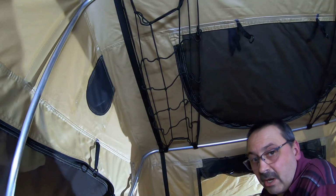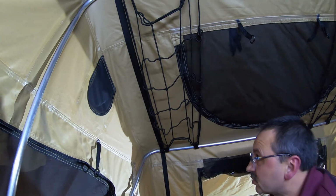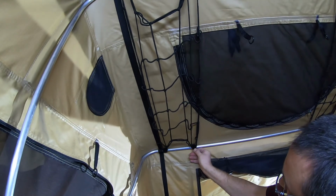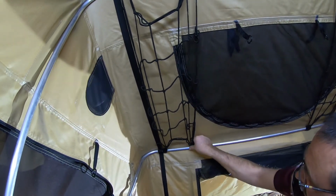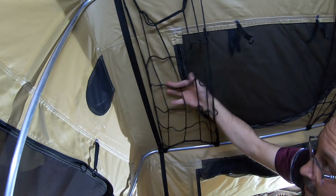One thing we noticed is not a lot of room for your coat, your sweater, your clothes when you go to bed. So one thing we added is these nets. And all we did was we wrapped a piece of Velcro around, spread them out, put your clothes, put your jacket that hung on the ceiling.